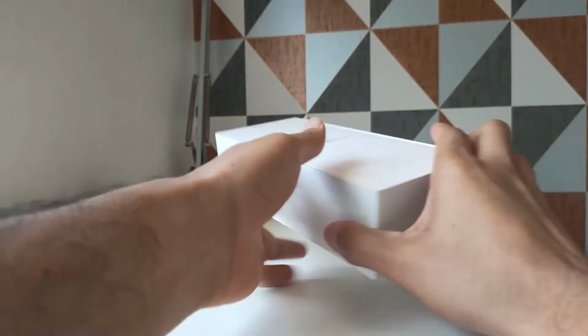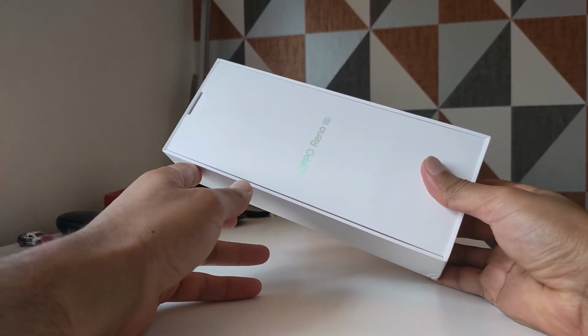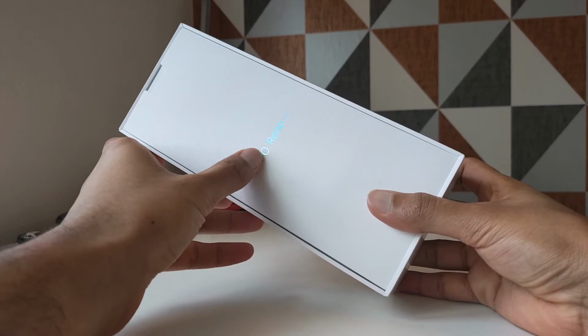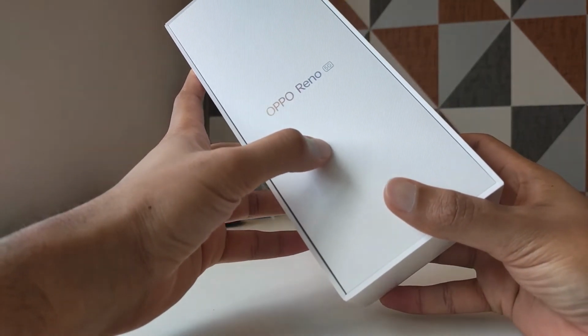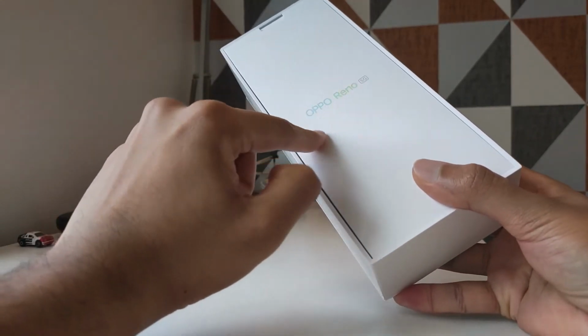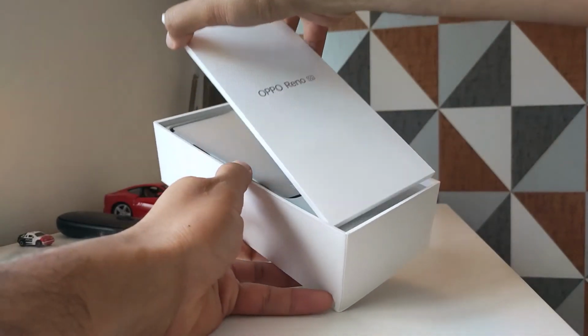Okay, what do we get in here? Like I said, a huge device, and I'm only using a smartphone camera, so it's not a large lens or anything like that. So you've got the Oppo Reno in the rainbow, you've got the 5G there, and you've got small dots, which I think are representative of the O here. That's their design. Everything is about O, as being the Oppo.